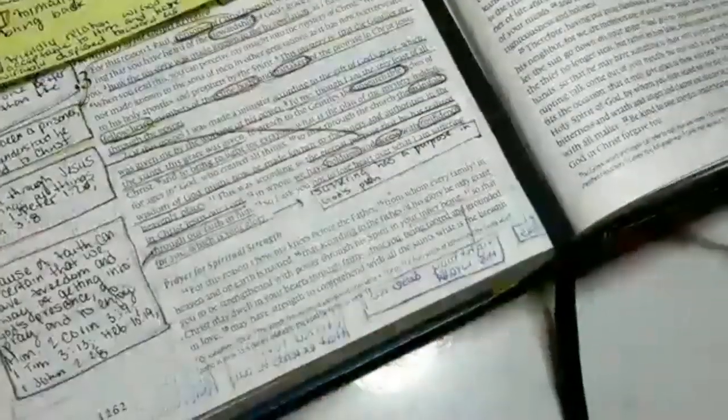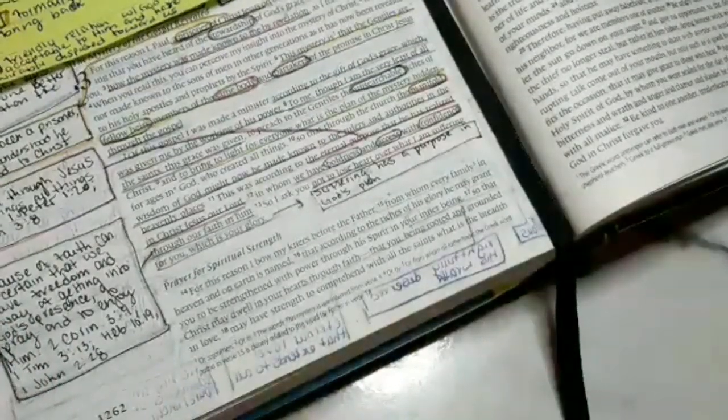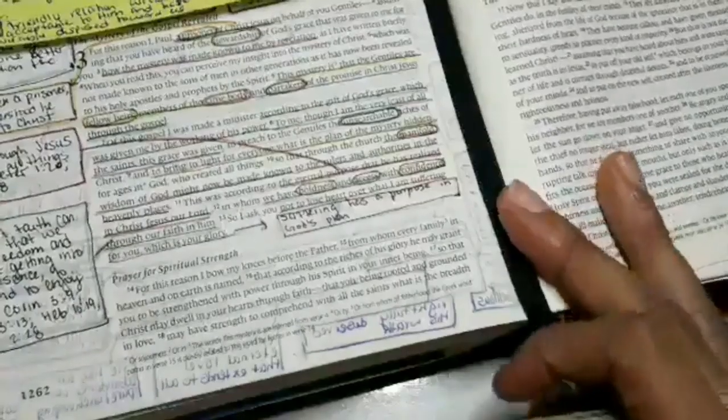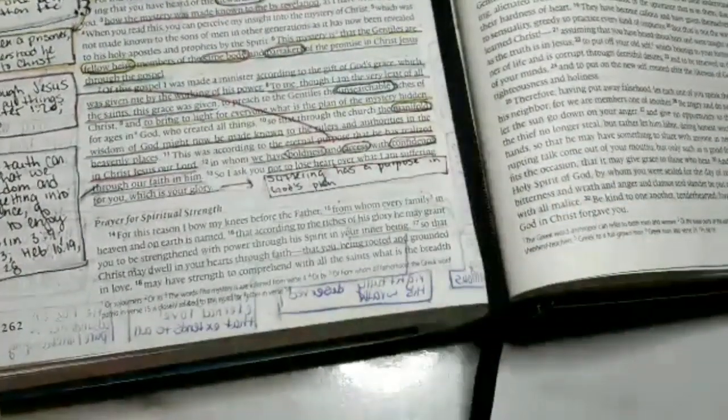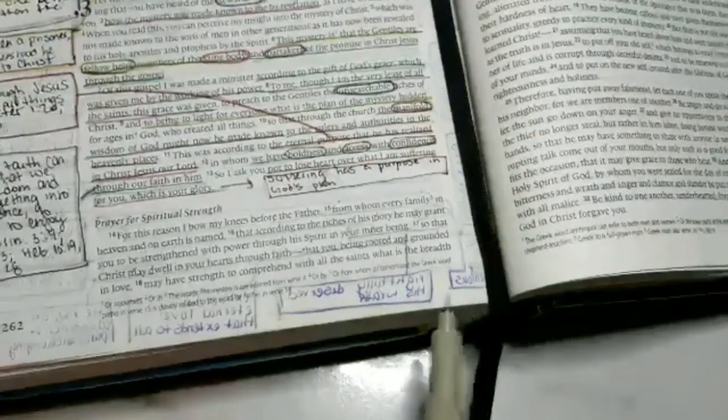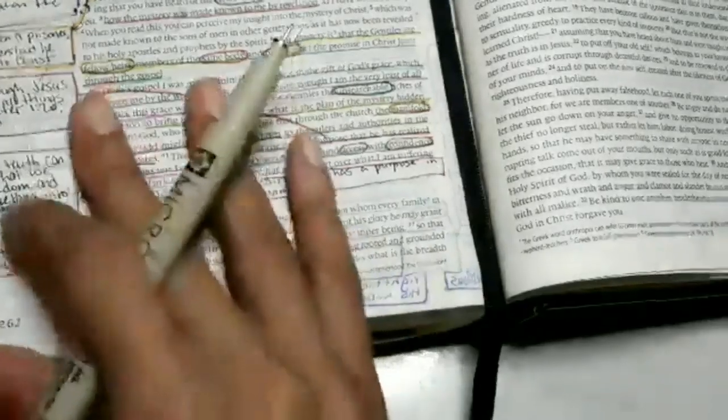Put that to the side, and I'm going to finally read the last paragraph, which is going to be verses 14 to 21. Again, I am sorry about this bleed through. I don't mind bleed through, but this is really terrible bleed through. That is disgusting to me. I don't like that, so I'm sorry about that.